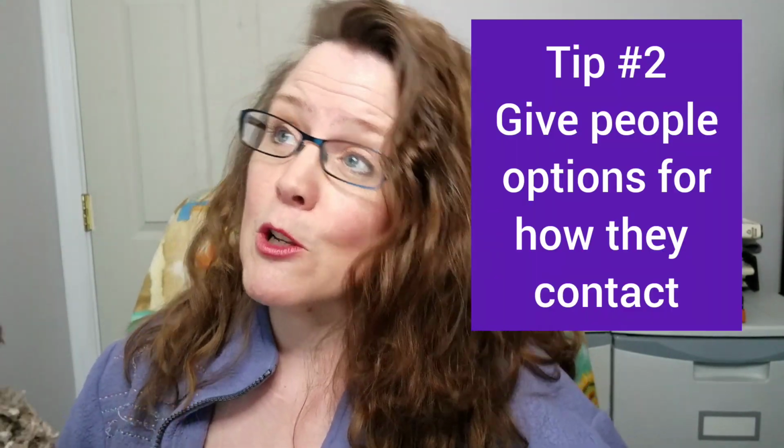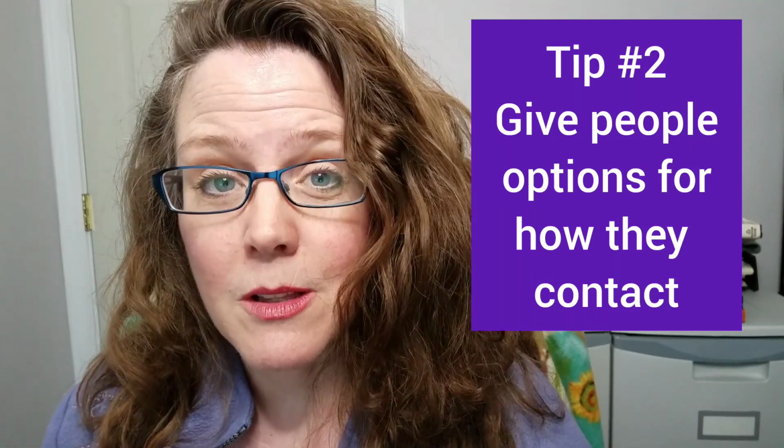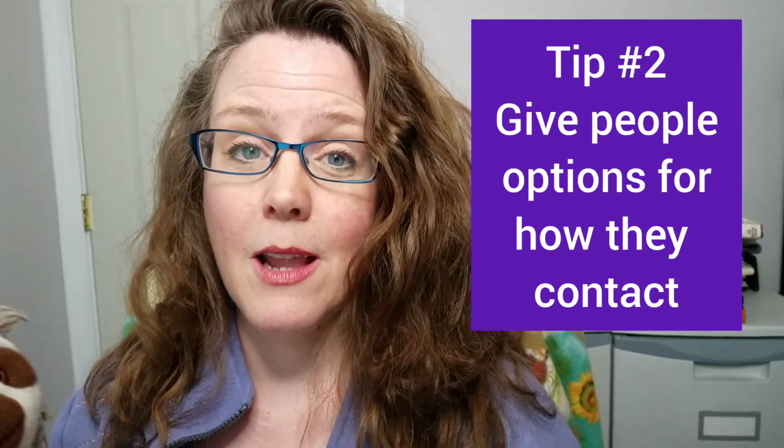So having a clear headline, have some copy to reinforce what the headline is about. Doesn't have to be long. It shouldn't be long. You don't want to have a long bloated page because you want to make sure you give the information about how to contact. Tip number 2, give people options as to how they can contact.